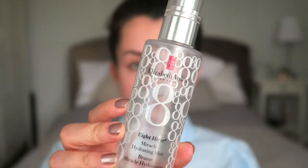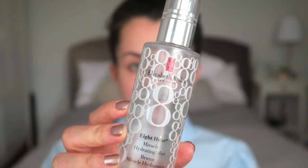And then the next thing I use is the Elizabeth Arden 8-Hour Miracle Hydrating Mist. I feel as though it makes my face feel really fresh and clean. Even though it already is clean, it makes it feel even cleaner than before I put on my makeup. I just put on a few spritzes of that and then just dab that into my face.